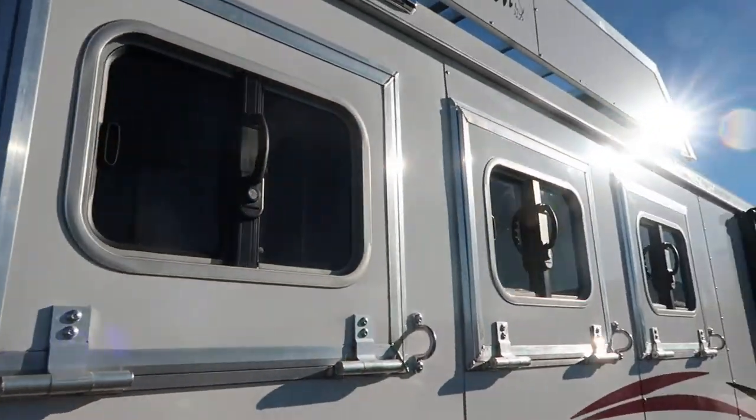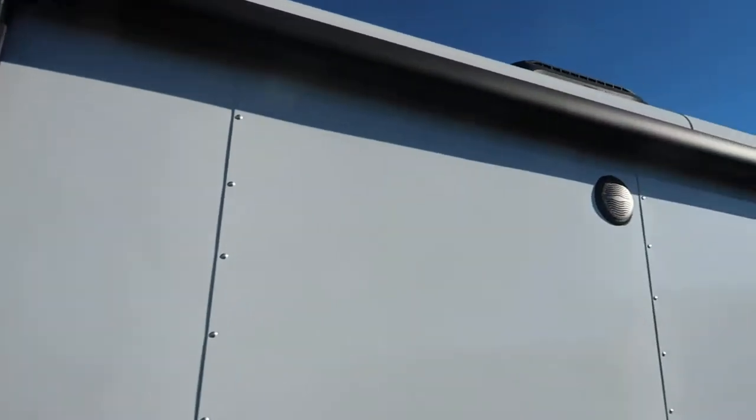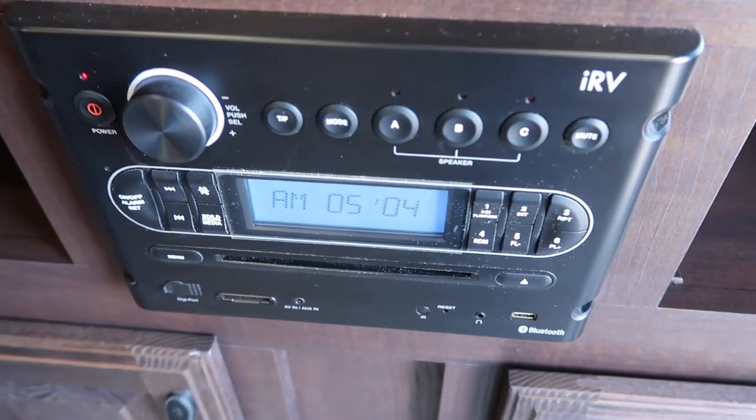Got drops on the tail side. Power awning. It steps up into the bunk. Mirrors at the head. TV on a swing mount. Day-night shades. Got a big entertainment center. Stereo, you can Bluetooth to it. Auxiliary port, USB port, got a nice big closet to the left of that.